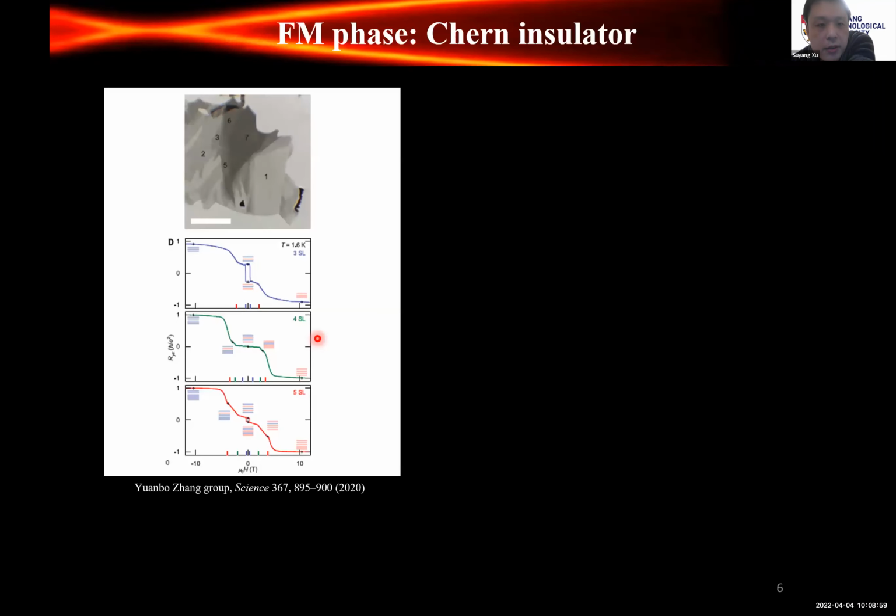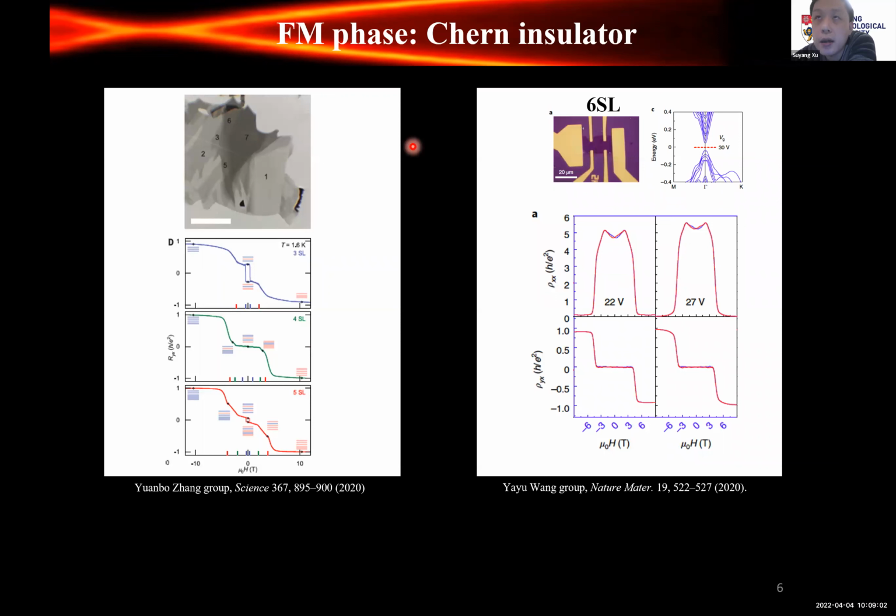Essentially, these materials were successfully exfoliated down to the two-dimensional limit. The pioneering groups are from China, Professor Yuanbo Zhang and Professor Yayu Wang. Here, this is magnetic field. If we go to large magnetic field, then independent of the number of layers, we see a nice quantization. This is the ferromagnetic state, and they all show quantized anomalous Hall conductance. This is from Yayu, a 6 layer, but again we see the quantization.